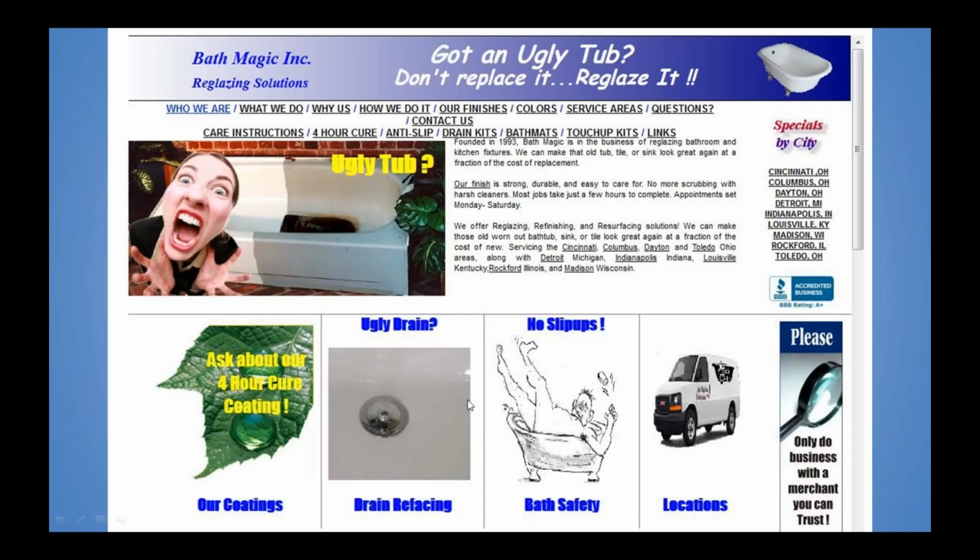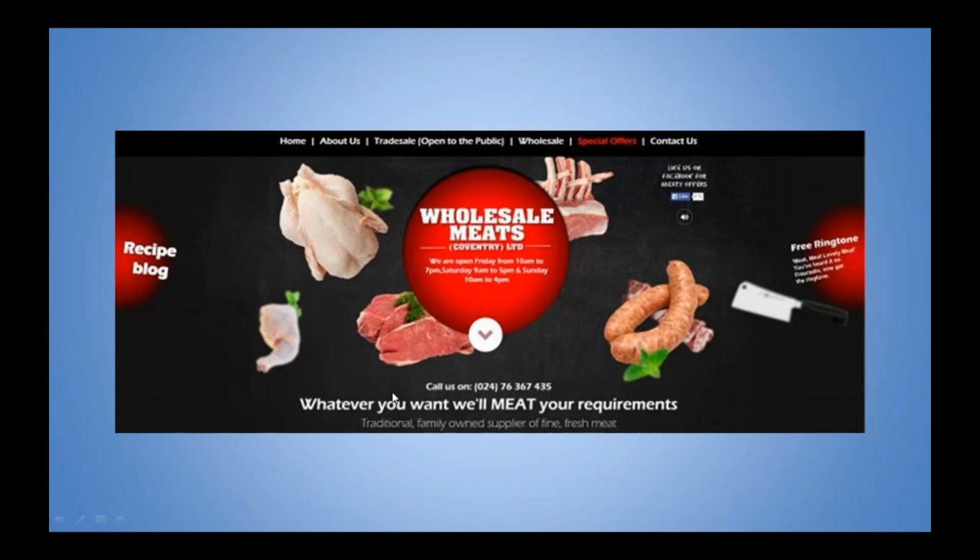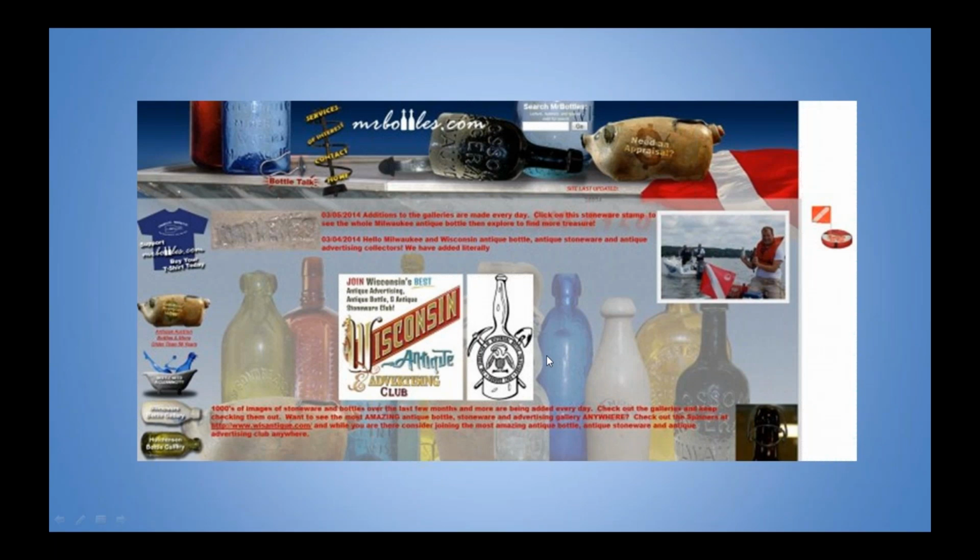This is Bath Magic, and they were another ugly website winner. You can tell why. That lady's pretty crazy right there. I don't know what's in her bathtub, but that's pretty gross too. Looks like maybe she killed somebody. And so this is just, you know, too much going on here, and it's not good. This is Wholesale Meats. That's pretty gross. And I don't even think it's in the United States because it says call us on 0247636. I don't know where this is, but it's definitely not good. You can even get their free ringtone if you want. I wonder what that is.